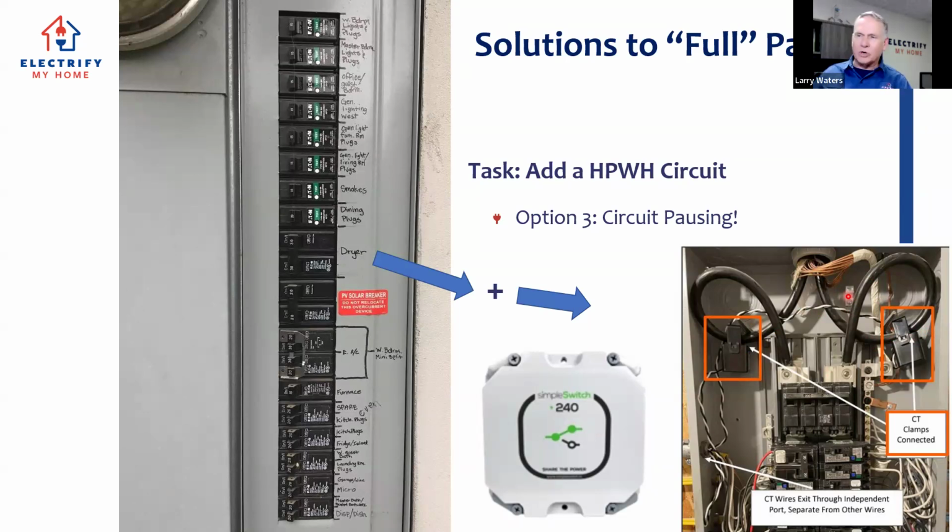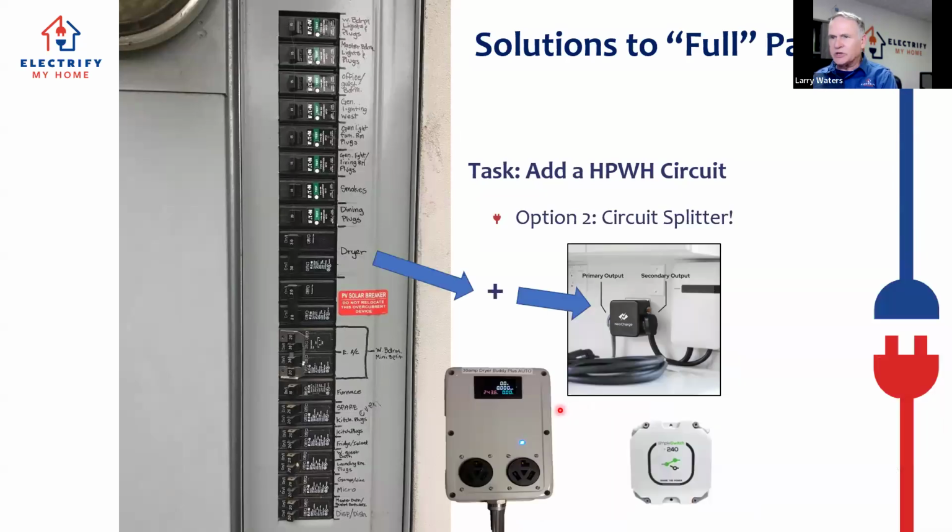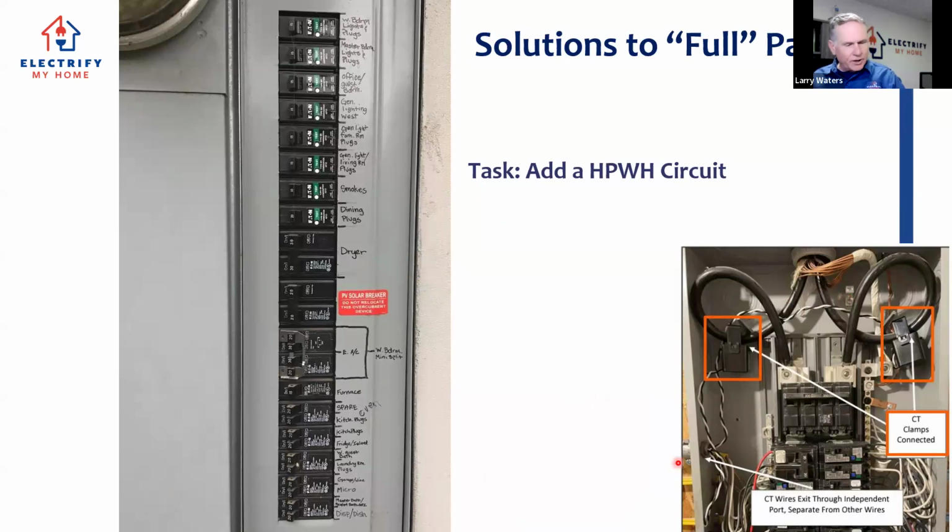We use these a lot for car chargers. And we use these simple switches in this configuration a lot for sharing a stove with a car charger. Or if we're going to put in a range top, like they've already got an electric oven, and we're going to put in a range top, and we want to use the range top with the car charger. Most people aren't cooking and charging their car at the same time. That's a good option there.